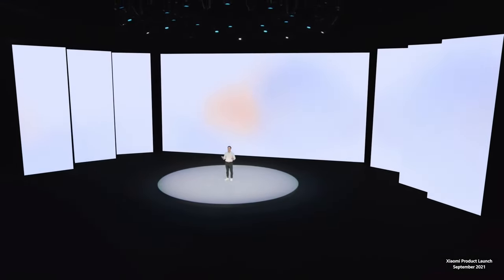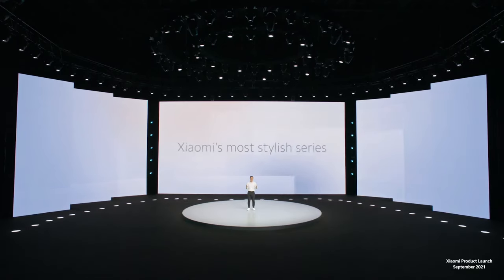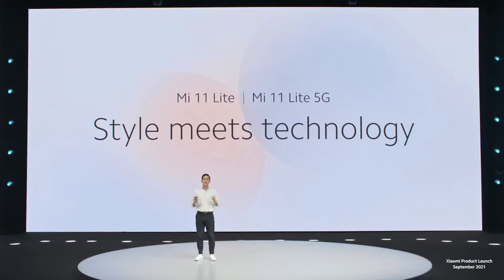Hi everyone, my name is Tommy, and I'm the Product Marketing Manager here at Xiaomi. I'm delighted to be here today to introduce Xiaomi's most stylish series. Nowadays, we can't live without our smartphones. It's something that we always have along with us. Earlier this year, we launched Mi 11 Lite, a phone designed to be exceptionally stylish and highly functional for the everyday modern person.